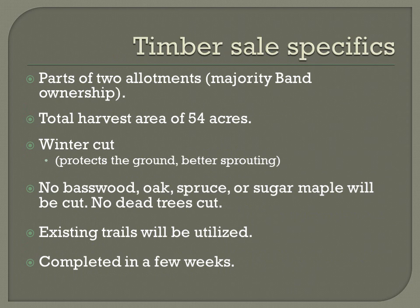So specifically, this timber sale is part of two different allotments. Both are majority band ownership. The band actually approved of this timber sale way back in 2007. We've contacted all the allottees at the time, and they were aware of the sale, and they were given the option of whether or not they'd like to see it cut. And we got majority interest in both allotments to say, yes, we would like some management done. The total harvest area, if you remember on that map, was about 54 acres.